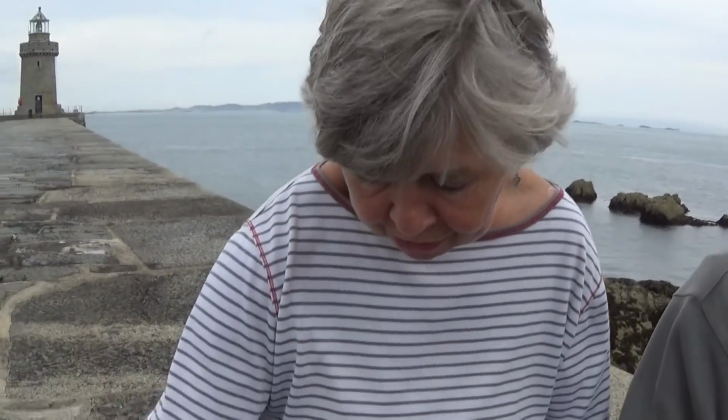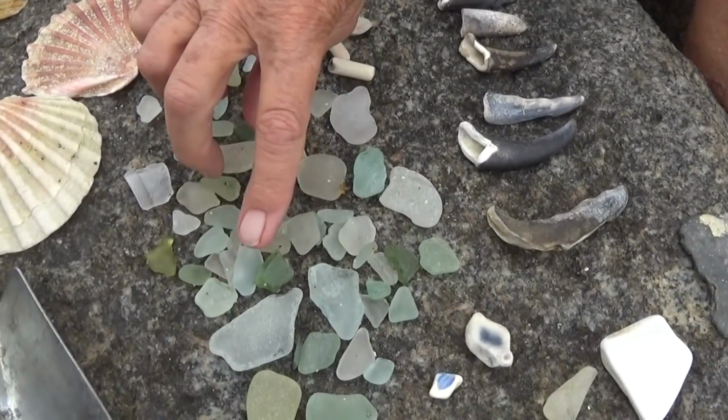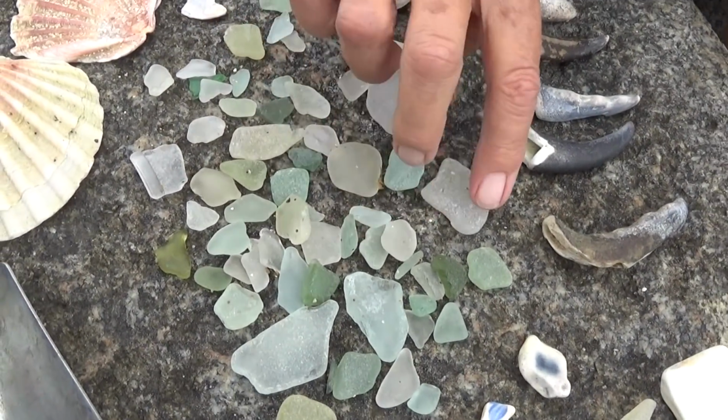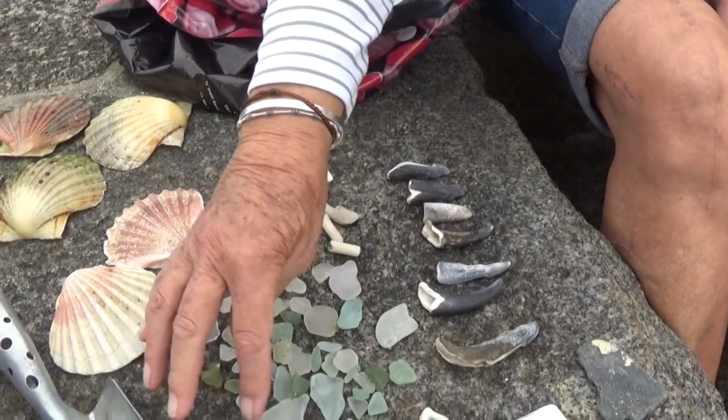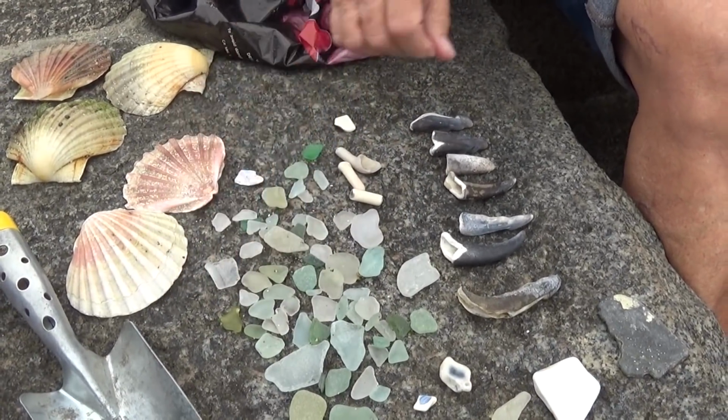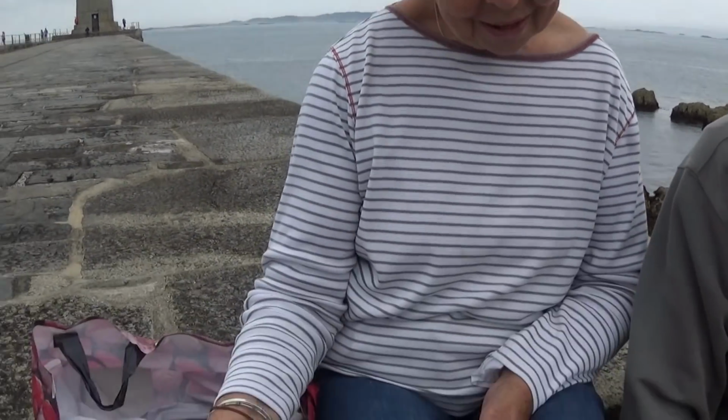What have you found, Mum? Well, I found mostly sea glass, lots and lots of bits of sea glass. Oh, look at that. I love that sea glass. Yeah, that's beautiful. Obviously at some time it was something else, but it's now washed up, and you can make such beautiful patterns and things with sea glass, and I might let Nicola have this to make me a fish with it. Put it in her next fish. I'm sure I can do that.